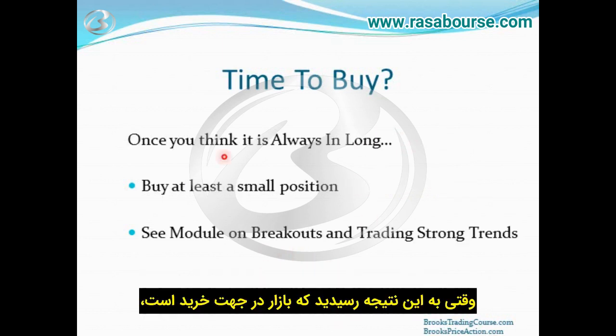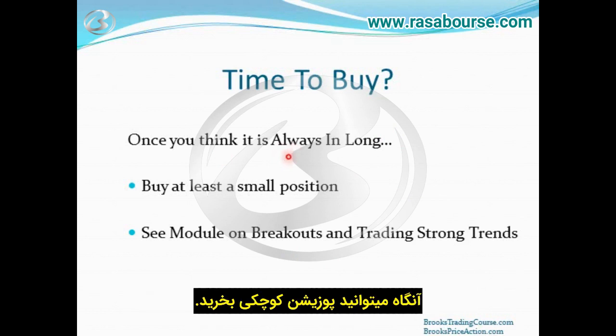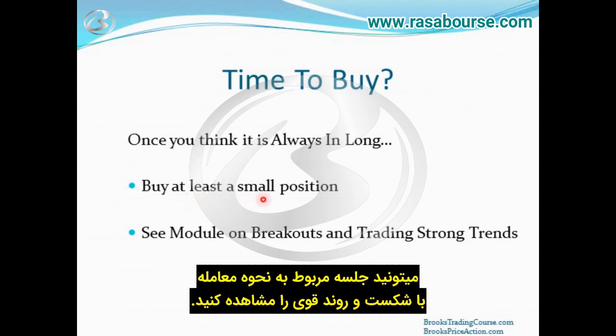Once you think the market is always in long, buy at least a small position. You can look at the module on trading breakouts and trading strong trends.